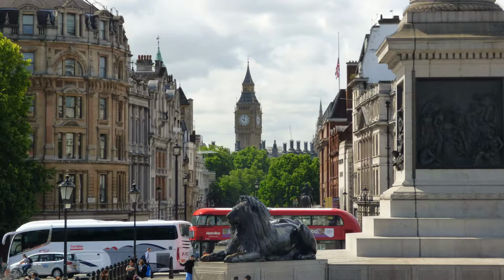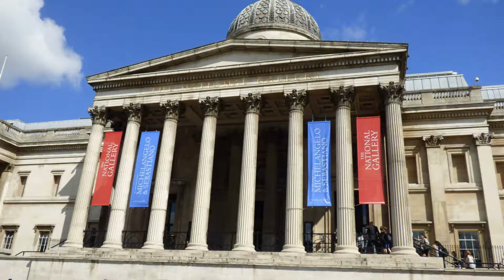You get a good view of Big Ben looking down Whitehall Street. Whitehall runs from Trafalgar Square down to Buckingham Palace. We took some time to tour the National Gallery and the National Portrait Gallery. Both of these front Trafalgar Square.